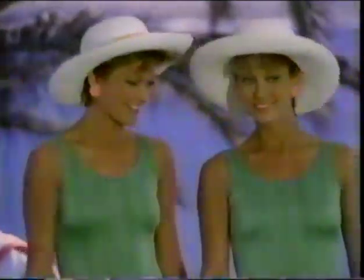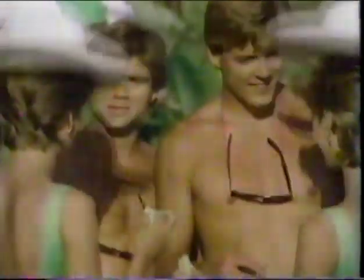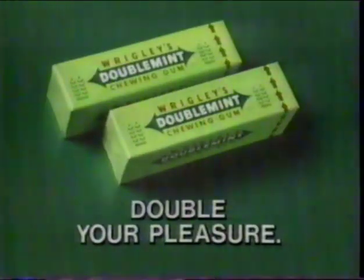A double pleasure's waiting for you. A double pleasure from Double Mint Gum. A double great feeling, making you realize Double Mint's the one for you. Double fresh, double smooth, double delicious to chew. A double pleasure is waiting for you. Double Mint Gum. A double pleasure is waiting for you. Double Mint Gum. A double.